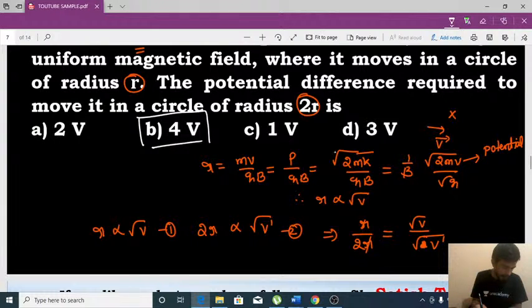Prince Singh has answered it properly. Option B, very good, and that is the right answer for this question. This is how you can easily answer this problem.